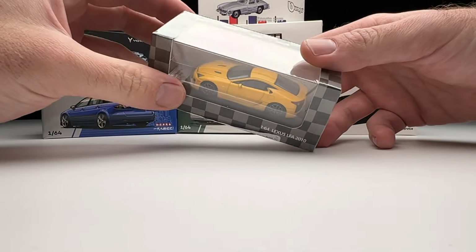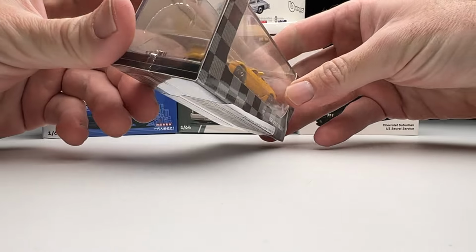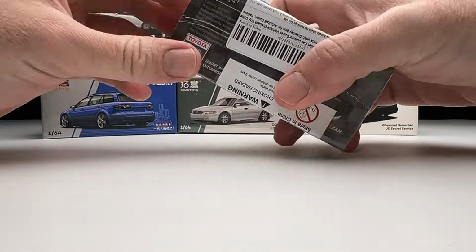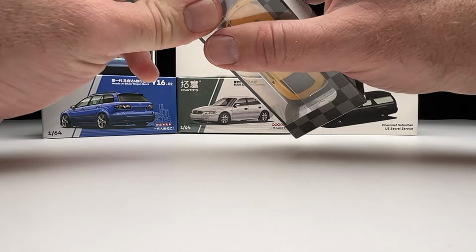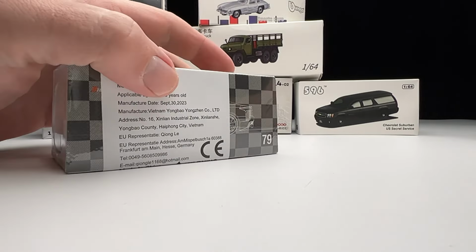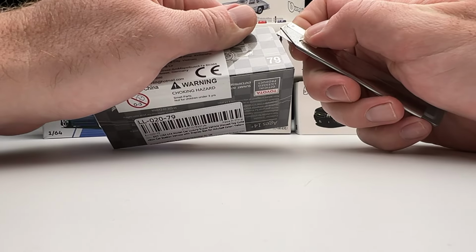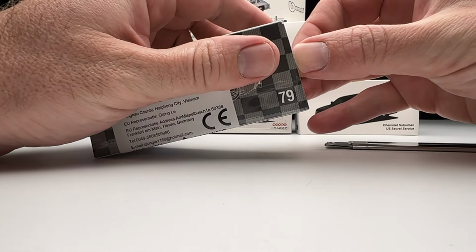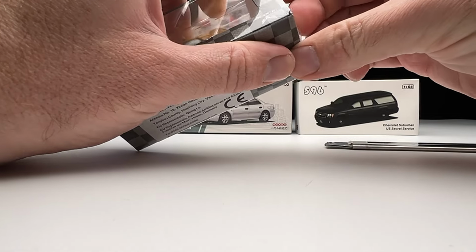Let's go for this Lexus LFA from DCT, which is Diecast team. This is a Toyota officially licensed product, which DCT, I believe, does have a legit license for Toyota. However, they put out cars that are not Toyotas, and I do not think they're licensed. So this company does kind of a mix of licensed and unlicensed product, which is kind of interesting, I guess.